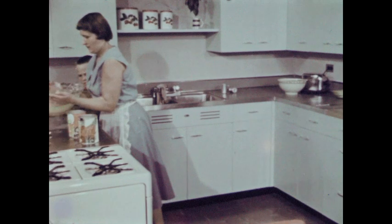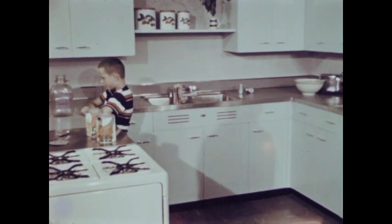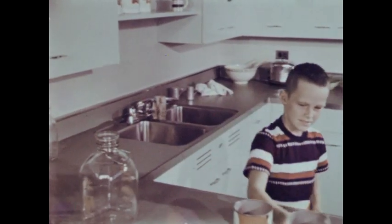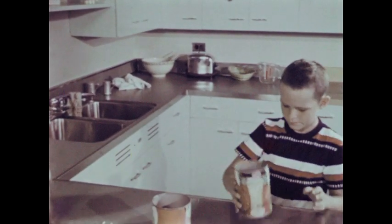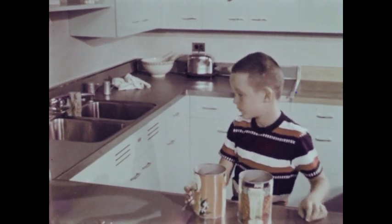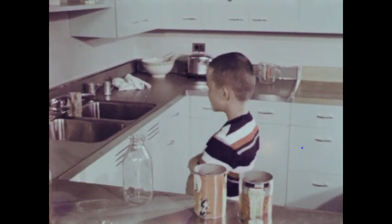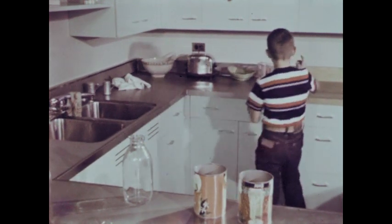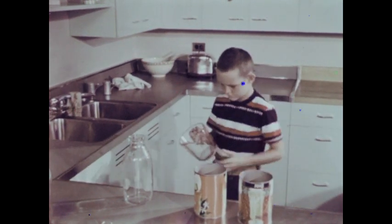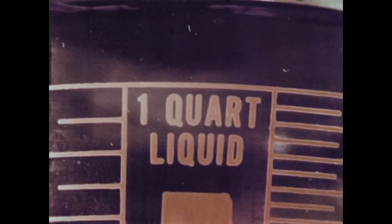Jane is ready for the party for her girlfriends. Ricky is not going to the party. Besides, he's busy thinking about measures. This is 1 quart, and this is 1 quart. Do all quarts hold the same? Let's see. There's a milk bottle. Mother says that's 1 quart. And there's a measure she uses for cooking. Yes, and it says right on it, 1 quart liquid.